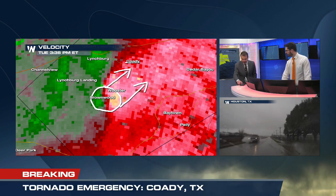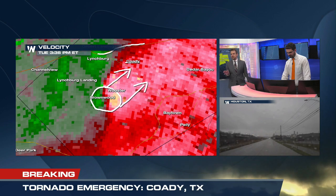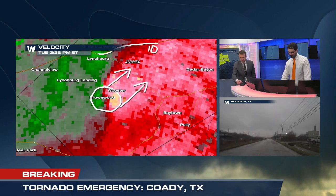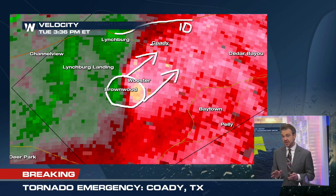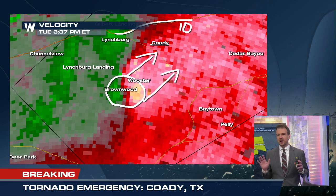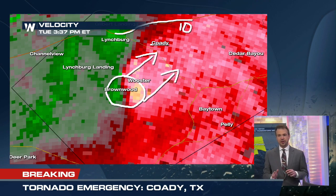There's a Buc-ee's right there, it looks like, on I-10, just east of the intersection with 330. Yeah, right along there on I-10, that Buc-ee's right there looks to be right in the path here of this storm. So if you know where that Buc-ee's is along I-10, just east of the intersection with 330, if you're anywhere near that, if you are especially just to the southwest of that, you have a large tornado coming your way right now, and you need to take your tornado precautions. This is not a drill.